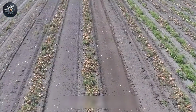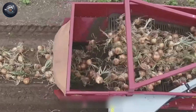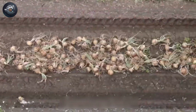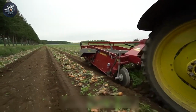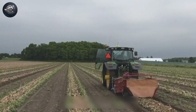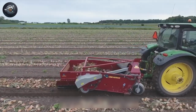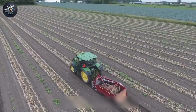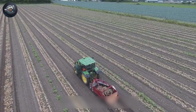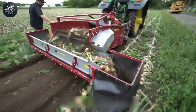The Universal Onion Digger is a tow-behind machine that is attached to a tractor for easy maneuverability in the field. It's equipped with a series of adjustable blades that dig into the soil to lift and separate the onion bulbs from the ground. The onions are then moved along a conveyor belt where any remaining soil or debris is removed before the onions are placed into windrows for further processing.